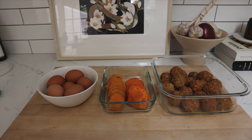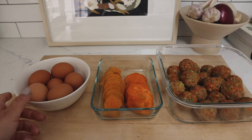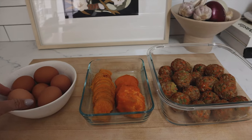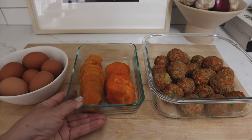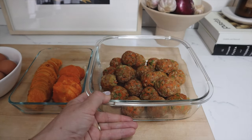Okay, here's everything that I just prepped. I did some hard-boiled eggs, mostly for David and I. I maybe will try them on Remy. I'm not sure if she will eat them, but I made those for David and I just to have. I made a bunch of sweet potato for Remy to have. And then these are the meatballs that I made for Remy.